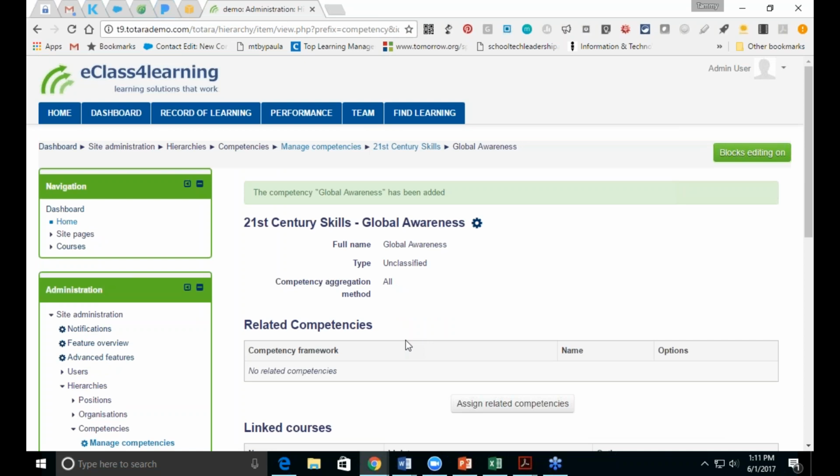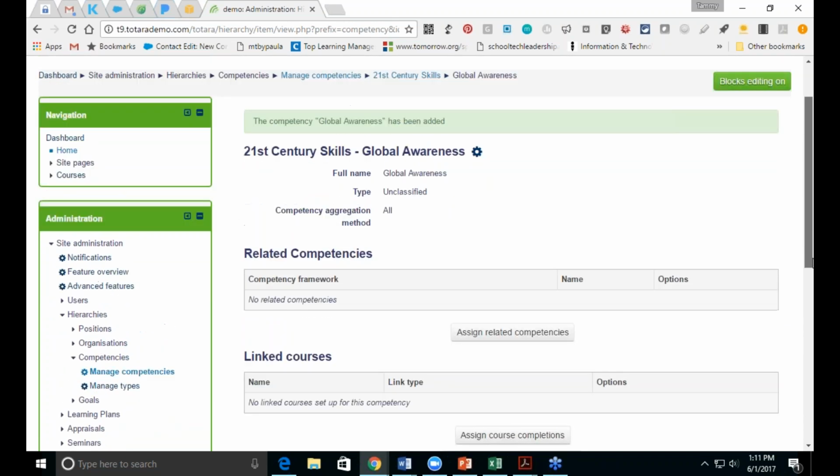Competencies can be tied to courses. They can be tied to learning plans. They can be tied to programs, which we're going to do today, and lots of things. And we can also get reports on them, and individual reports or group reports and so on. So let's just make sure that that's in there.